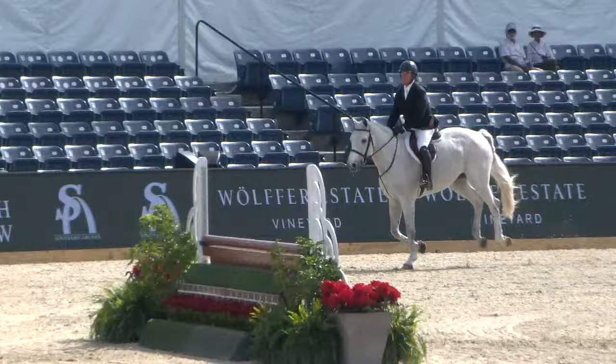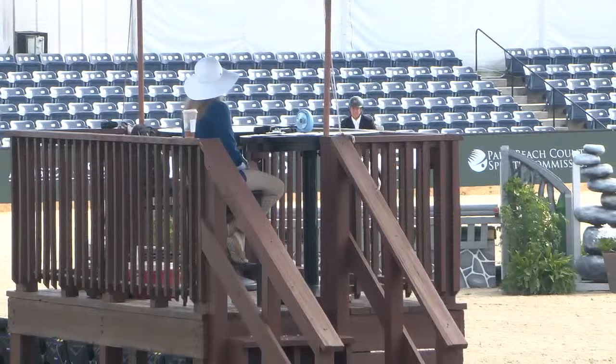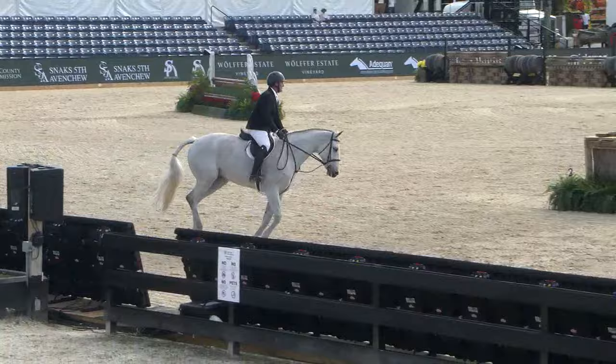Nice high option there. I usually see most of him in Michigan, so he's a Midwestern guy. Yes. He's got a daughter that rides very well, which is fun. Yep. See the next generation come along.